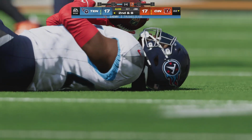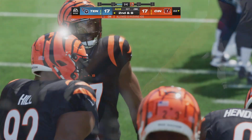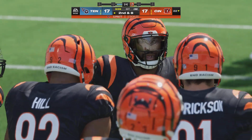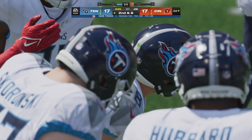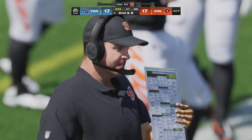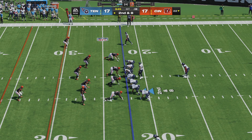And he is brought down at the 22 after a gain of two, and it brings up second down. Short gain there to start overtime. Almost a tester play, wasn't it? Wanted to see if the guys on defense were going to fit the gaps the correct way, because we're in overtime. So it's not just physical tiredness out there, right?